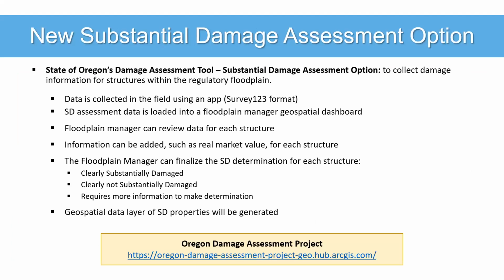So there is a new substantial damage assessment option. The State of Oregon Office of Emergency Management recognized that a lot of people are going out in the field doing damage assessments for different purposes, mainly around trying to get declarations for presidential disasters so that we can get disaster aid and assistance at the federal level, but also for substantial damage for floodplain and other needs. And so they designed a geospatial tool to make it easier to collect all this information at one time, so people aren't seeing tons of people coming out and assessing their properties individually.